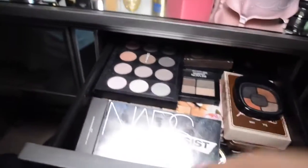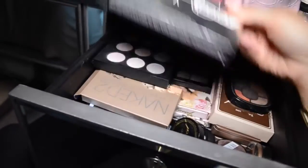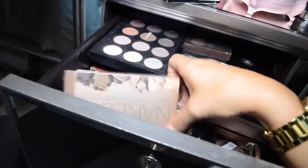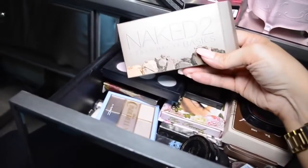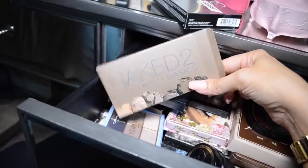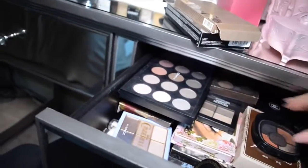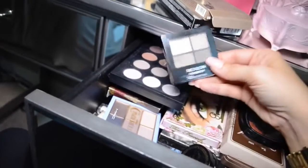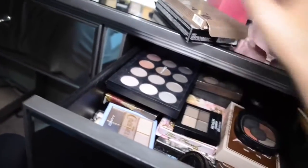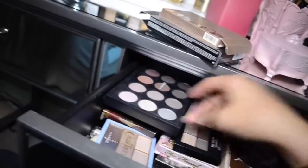Moving along to this one. This is like eye palettes. So I've got Narcissist, Dual Intensity, I've got Naked 2. This is really hard to film, guys. I hope that this is not bad when it comes out. Get an arm cramp. Then I have got this. I've got like a mixture, so I have some expensive kind of makeup products, more expensive, and then lesser ones. I like to mix it up a bit.